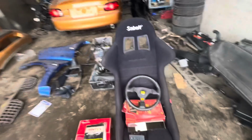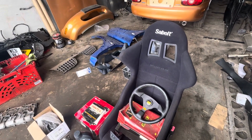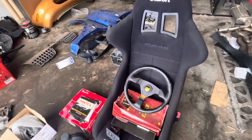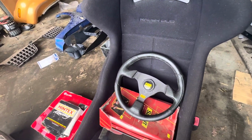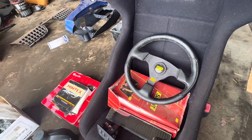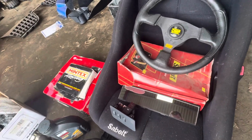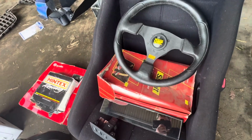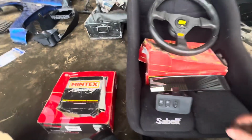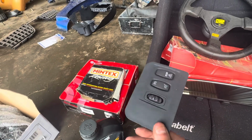Main thing is my Sabelt bucket seat. I can't have a Renault without a Sabelt seat, and I bought this new for Matilda when I was building it. I also bought the flat dish steering wheel because I don't really like the deep dish ones. Bought a Sabelt harness, a wing mirror. Hello, you can probably see me in there with my camera to my face. But I could definitely use one of them because that's been taken out of my car.